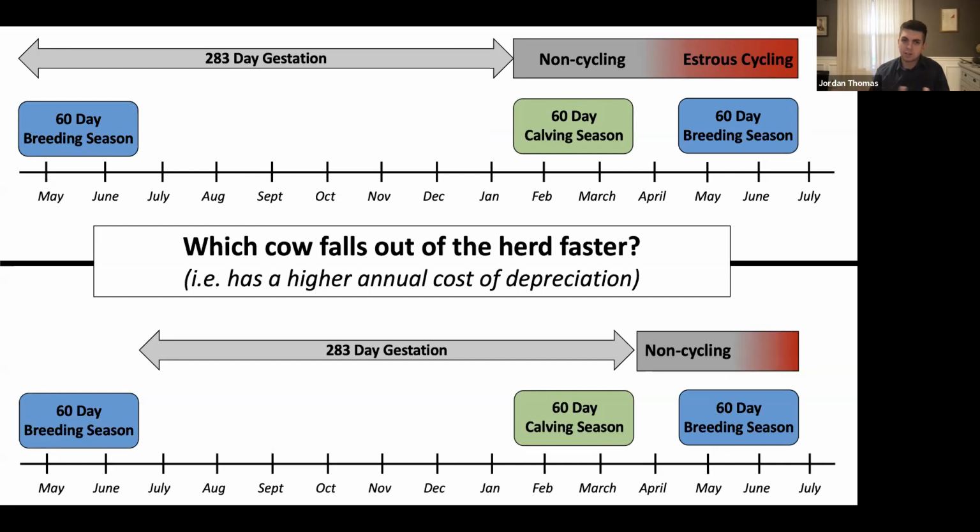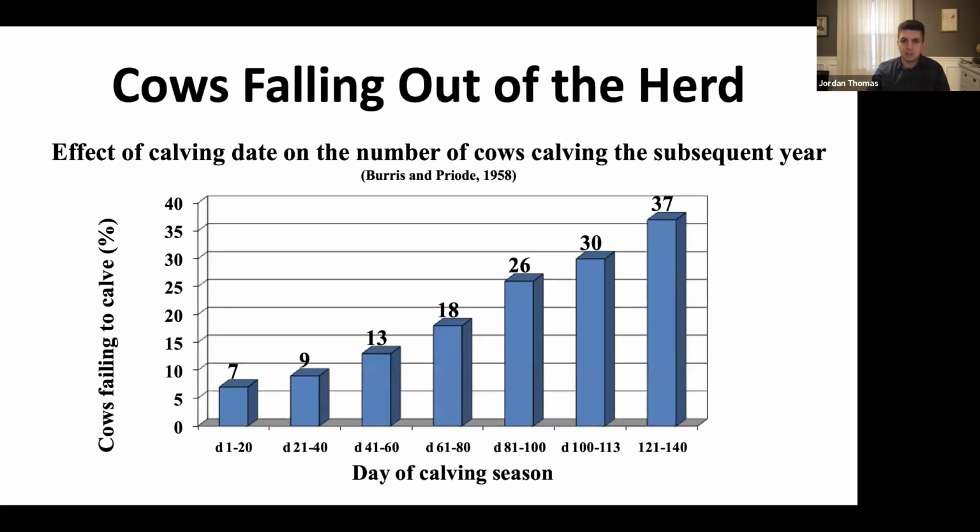If we're going to talk about cost structure and put this into economic terms, which cow of these two has the higher annual cost of depreciation that we would have to count against her? Which cow falls out of the herd faster and therefore costs more every year to maintain? Just like if you bought a pickup truck and you got 2 years out of it instead of 5 years out of it, obviously the truck you own for 2 years is more expensive. Well, just like that, the cow that conceives late is more expensive, just in terms of depreciating her value out because of when she conceives and when she calves.